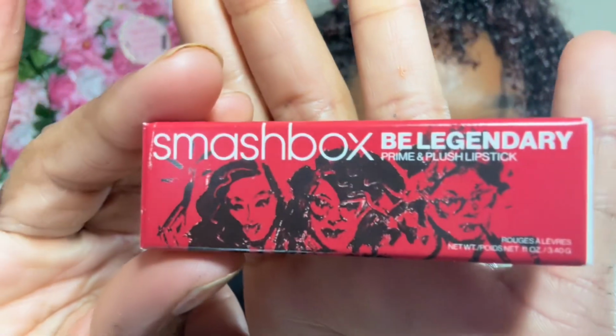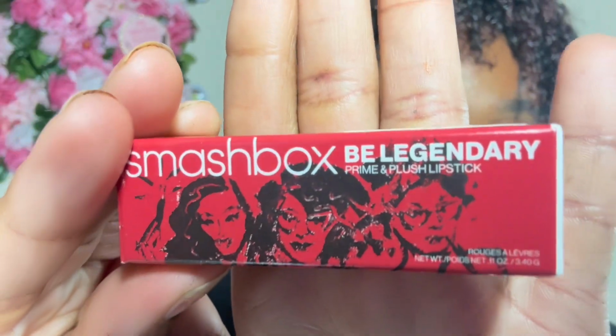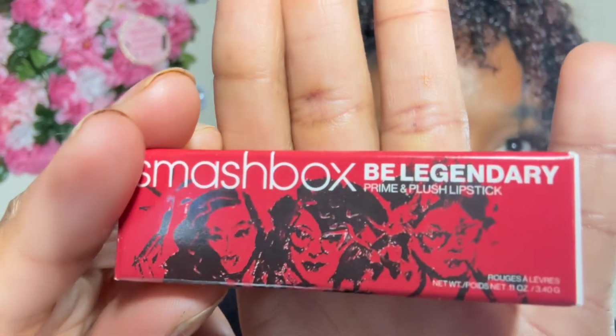So this is what it is. This packaging is so cute. Look, can you guys see it? Hold on, let me hold it close. Can you see that? That is really, really cute. Oh my God, you're so cute. All right, so it says Smashbox Be Legendary Prime and Plush Lipstick. So that's what we got in this one.